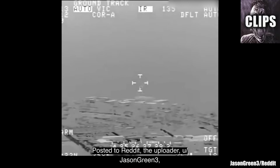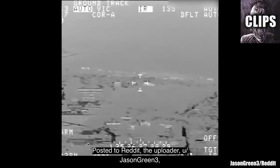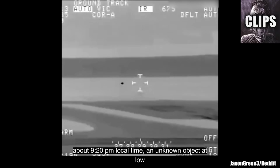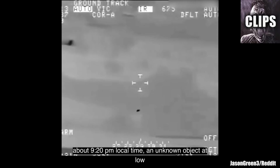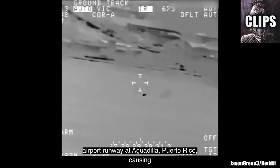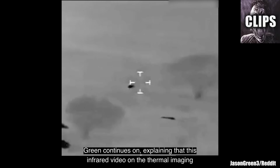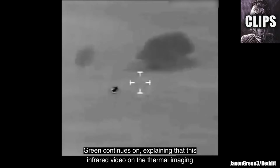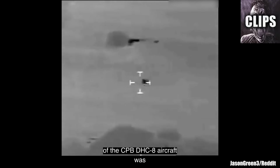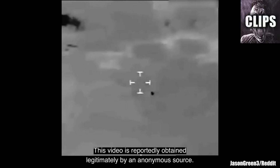Posted to Reddit, the uploader, Jason Green 3 explains in the comments, on April 25th, 2013, at about 9:20 p.m. local time, an unknown object at low altitude flew directly across the Rafael Hernandez Airport runway in Aguadilla, Puerto Rico, causing a delayed departure of a commercial aircraft. Green continues on, explaining that this infrared video on the thermal imaging systems of the CPB DHC-8 aircraft was captured by US authorities. This video is reportedly obtained legitimately by an anonymous source.